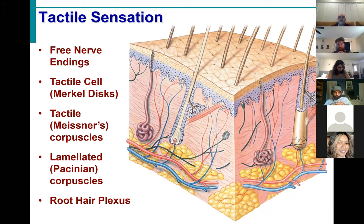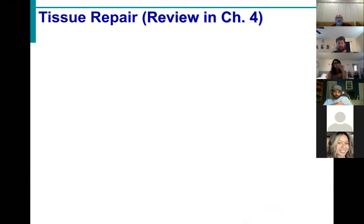Excellent. All right, so those are most of the physiology that we need to talk about for our skin. There is one more major physiological process we have to talk about for the skin. But really, while we're going to focus on this function in the skin, the important thing to remember is this is true for all tissues. After all, all tissues can be damaged, and when they're damaged, they need to be repaired.